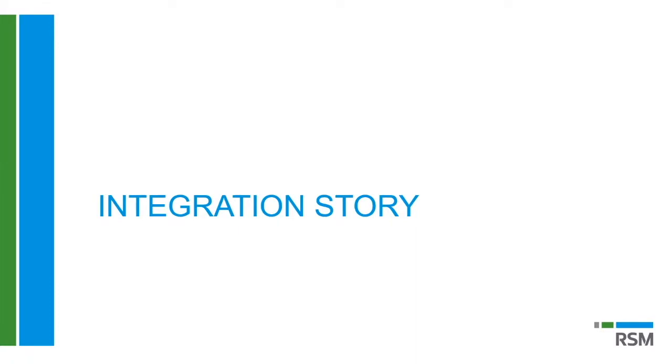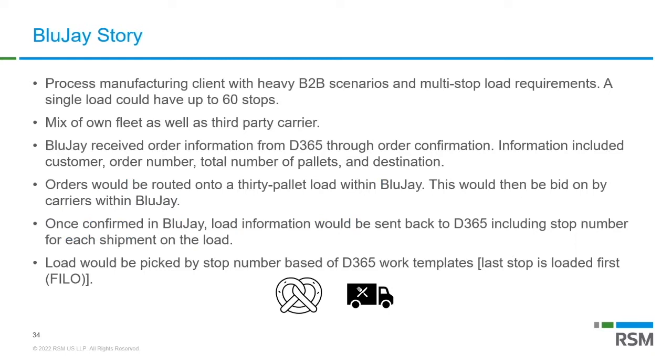Okay, so another one of our potential solutions that was spoken on above is ProShip and the RSM Accelerator, or if the D365 TMS does not fit your specific needs, we recommend looking out for a third party. One of our integration stories here is with BlueJay. We built a BlueJay integration for a previous client that was a process manufacturing client with heavy B2B scenarios and many multi-stop load requirements.